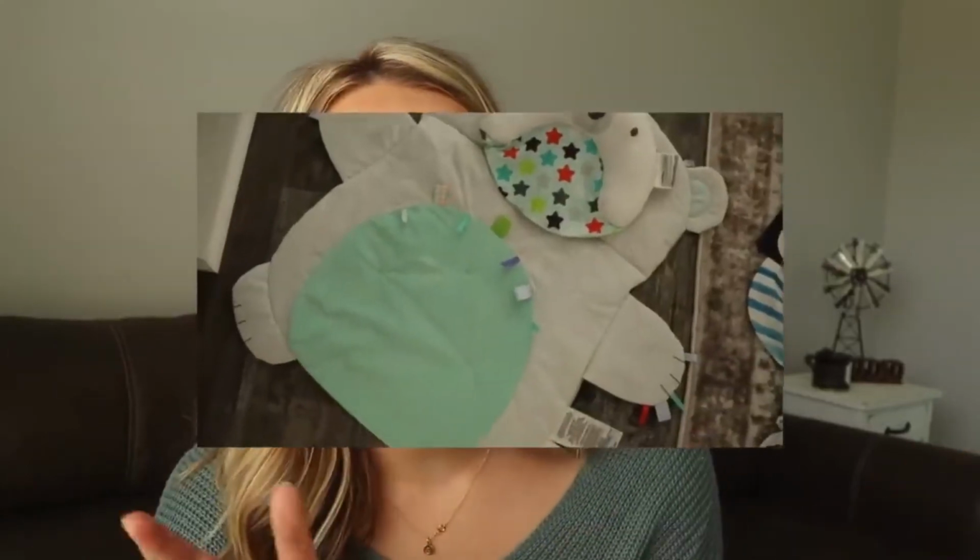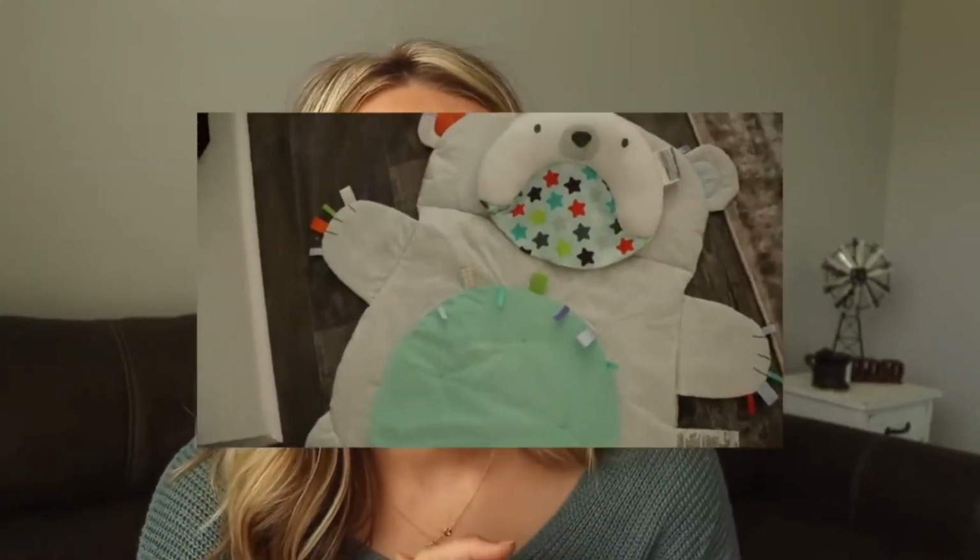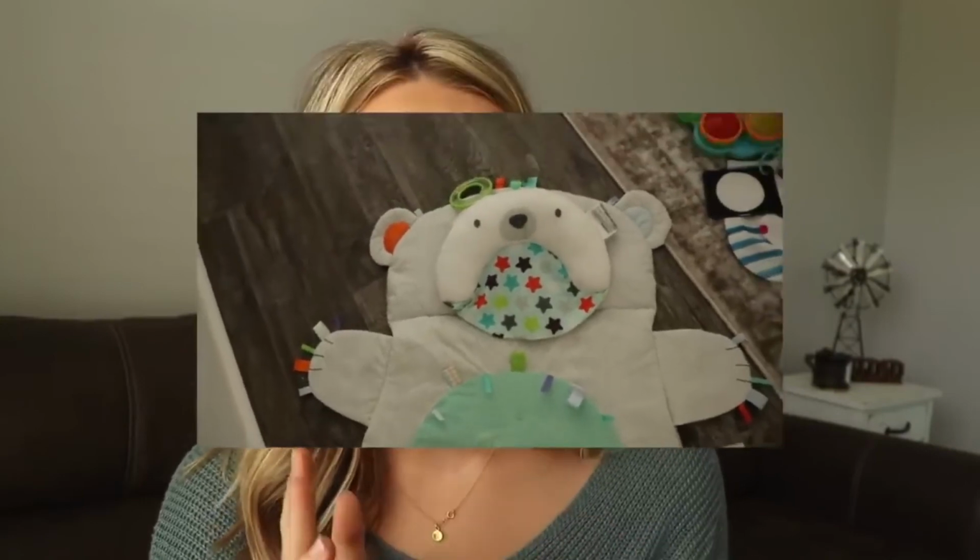Speaking of tummy time, I did buy a little tummy time mat because she needed to be elevated. We don't use it as much as she should, but she really likes it. I feel like tummy time is a lot easier with a product like this. Another product that we loved, and I say loved in past tense because we don't really use it anymore, is the Boppy. I have the Boppy and I also have the Boppy Lounger.